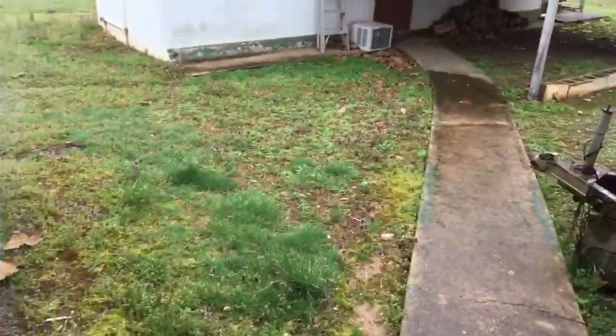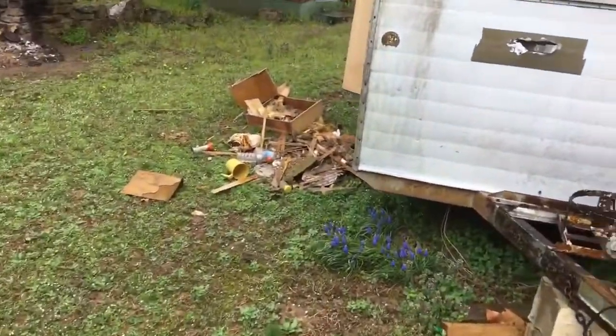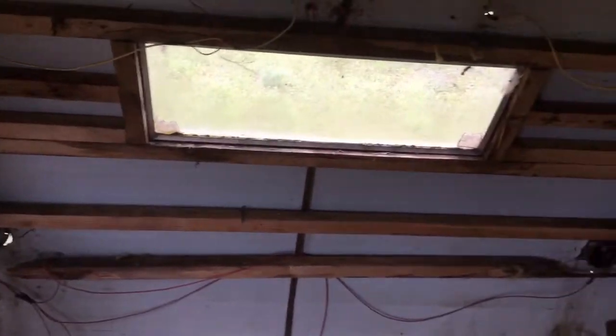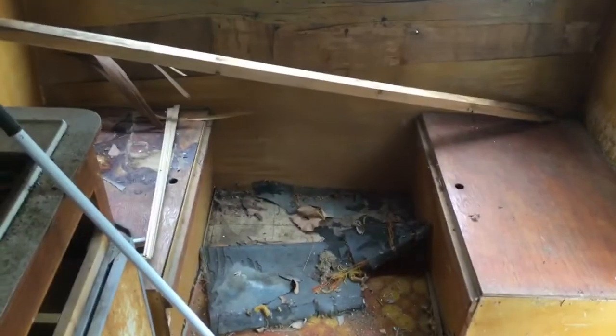It's not a Shasta, or it's not a, I don't know what it is. But it's pretty rough. I've gutted the inside. I've got a lot of rot. So one or two things is gonna happen. One thing is, it's gonna be totally unrepairable, and I'm gonna flatten it down and make a trailer. Or two, I'm gonna fix the rot, and I'm not gonna do the inside as a complete restoration.